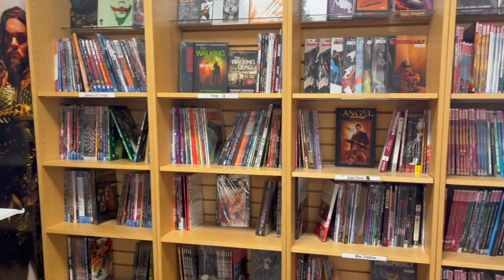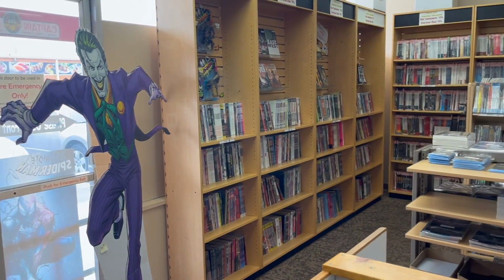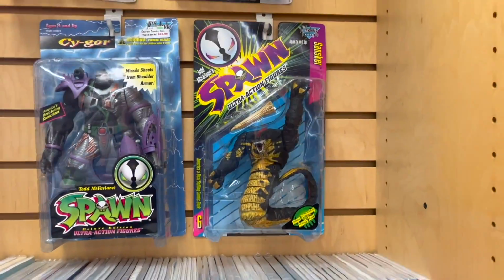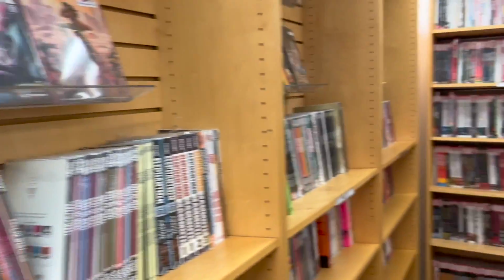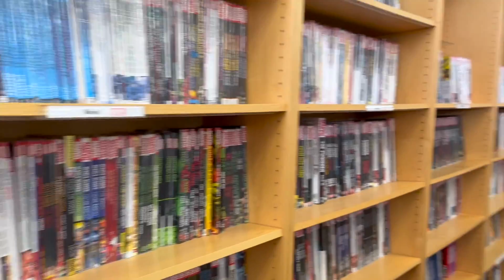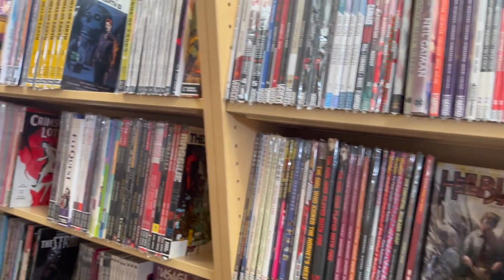A ton of great paperbacks. And you know what? They're all very well organized, easy to find. And they all have plastic sleeves on them as well. More Spawn toys just randomly put out through the store. I don't know where they got them all. More trade paperbacks. Very well organized, very well kept, so I can appreciate that.